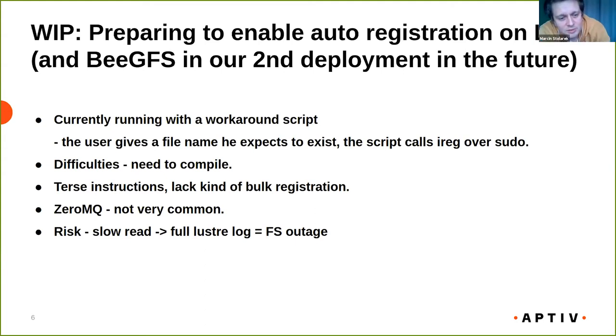I personally like the ZeroMQ approach, but it's still not a very standard thing. And because we are in industry, we always have to strike a balance between stability and nice features. As mentioned in the first point, currently we're just using a workaround where the user can call a wrapper script that calls iREG over sudo, and then they're just saying that they expect some file to exist. So if they know that they're submitting a job that should generate some files, they call this script, and if the file really exists, then it gets registered and is available to users. Not perfect, but it works and it's stable for now. But definitely something we want to at least try and implement.